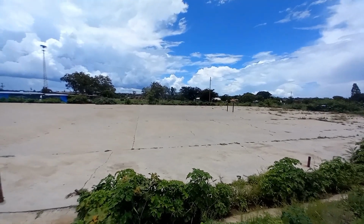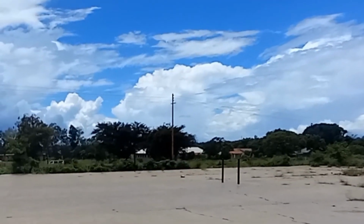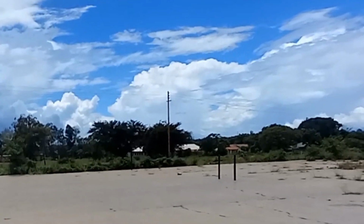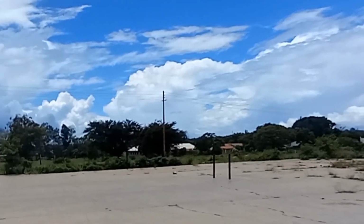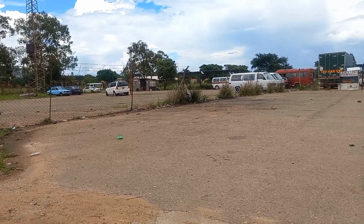And this is a roundabout. You can see the cars are coming from town there, and they use that way to come to Tshabalala. And those that are going into town use that way, and then they will branch where you saw me sitting. This is the bus terminus for Tshabalala.